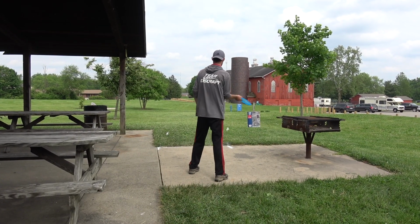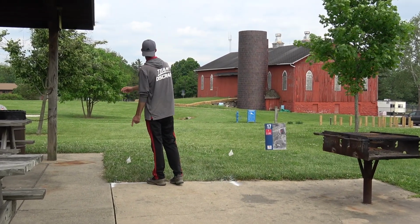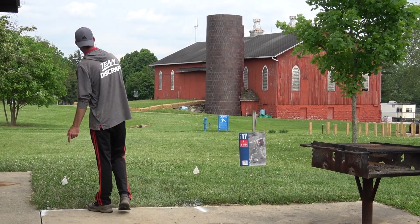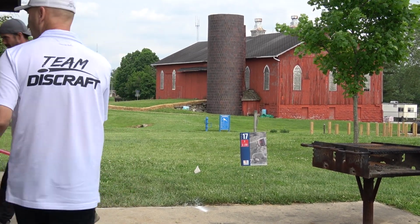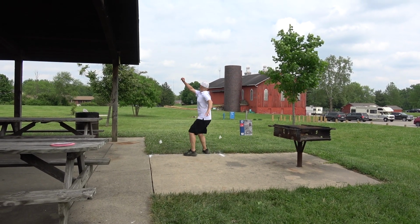It's an island green. You can see the hay bales. Hole 17 is not normally here. This is just for the tournament. It's a 275 foot par 3, island green. If you don't make the green, you have to go to a drop zone.